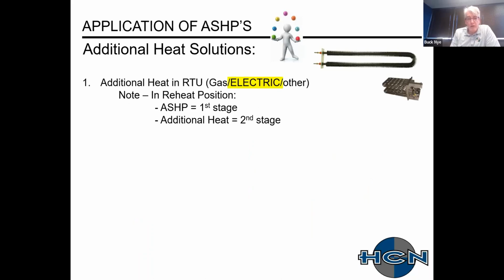All right. So your additional heating solutions that you have available to you, first off, obviously is inside the rooftop unit. You can add supplemental heat, just highlighted electric, just because we're talking about decarbonization, et cetera. So we're going to focus on our electric heat. And then just want to highlight that this auxiliary or supplemental heat is in the reheat position.